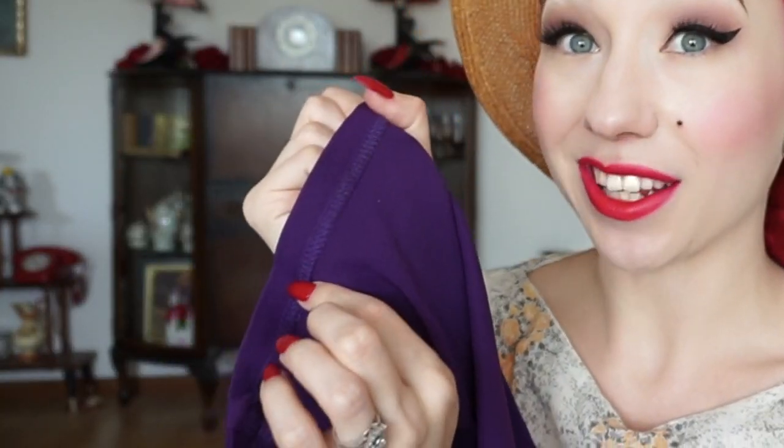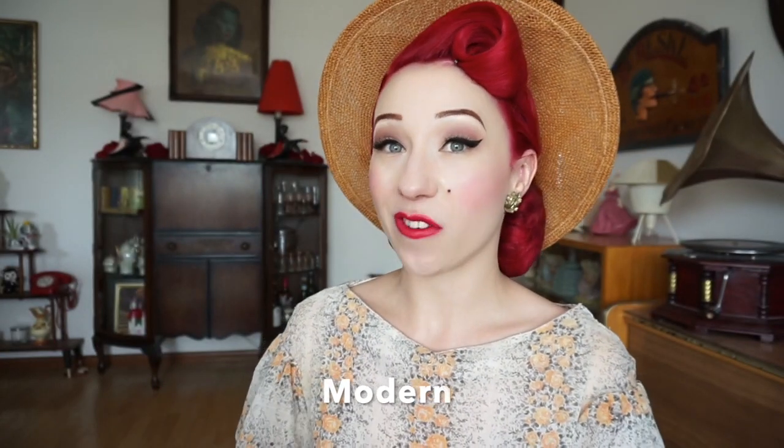And if we look on the inside, we're not seeing overlocking on that item. It's just rolled up and stitched into place. Comparing this to an eye-size vintage dress I have, we can see stitching through the right side of the fabric, and if we look on the wrong side, we can see overlocking. So this is a big indicator of that era.